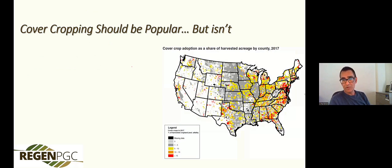Many of you will be familiar with these kinds of maps, but essentially this is showing by county cover crop adoption, and the reds are above 15%, and you look where most of us are, and there's an awful lot of medium gray, which is 1 to 5%, a little bit of yellow, and a little bit of that orange. The number that I hear quoted is around 4% in Iowa is cover cropped.